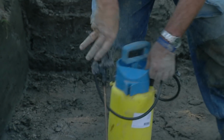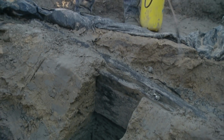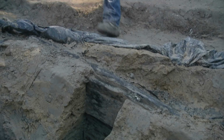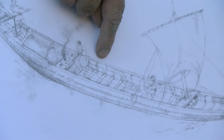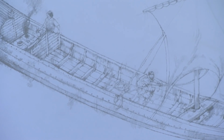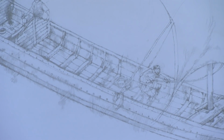But right now, as we reach the end of the day, I have to admit that my attention's focused completely on our Roman boat. In fact, what you see here is the top of this plank, the upper plank. That one there? Yeah, that one there. So what we've got is the full height of the boat in the trench.